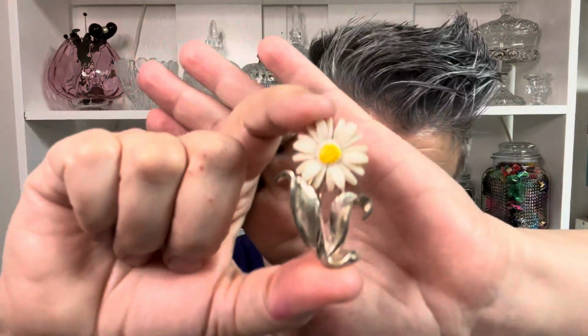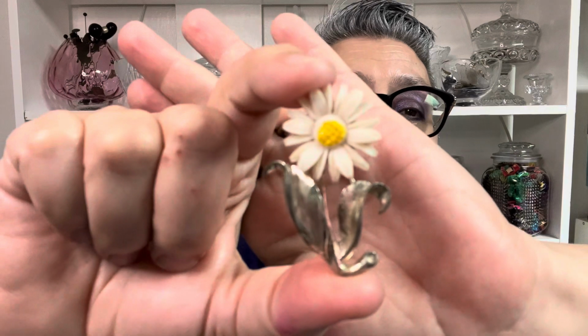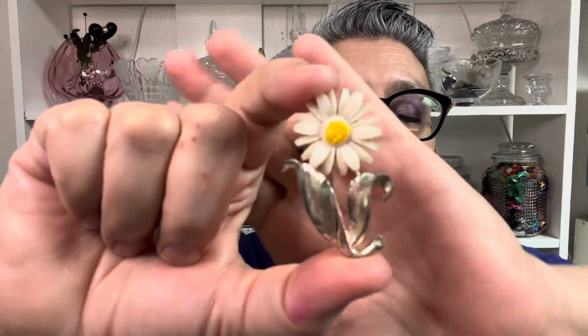It's a little one. This one is just under 2 inches, and this is a white plastic flower again. This is silver tone. Sometimes under the ring light it washes it out, but this is silver tone. Here is the back, and right here is the Sarah Cov, so we know it's Sarah Coventry. This one is just $10, number 9.